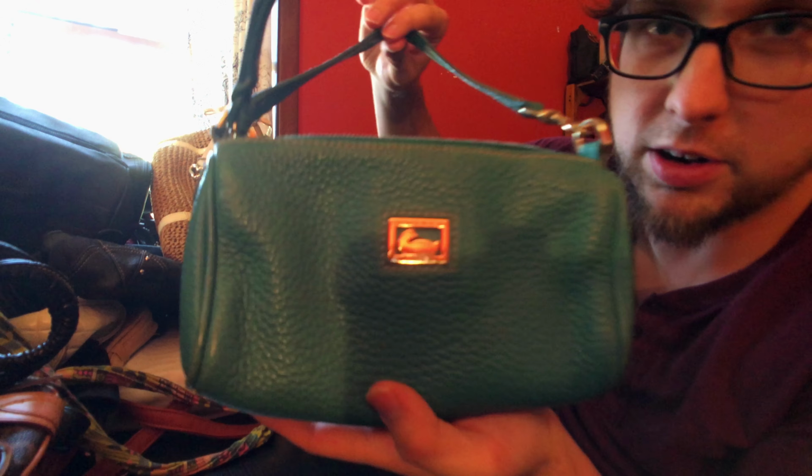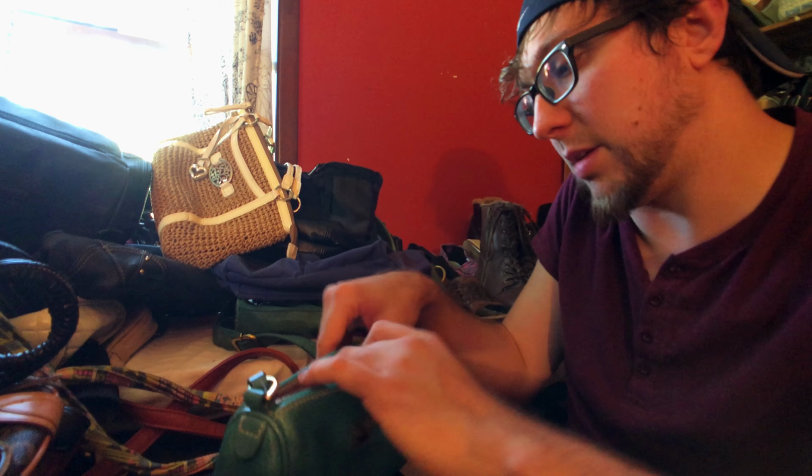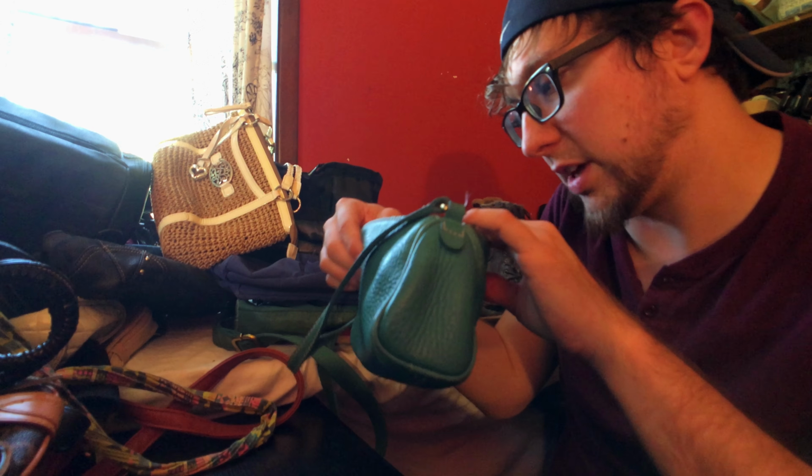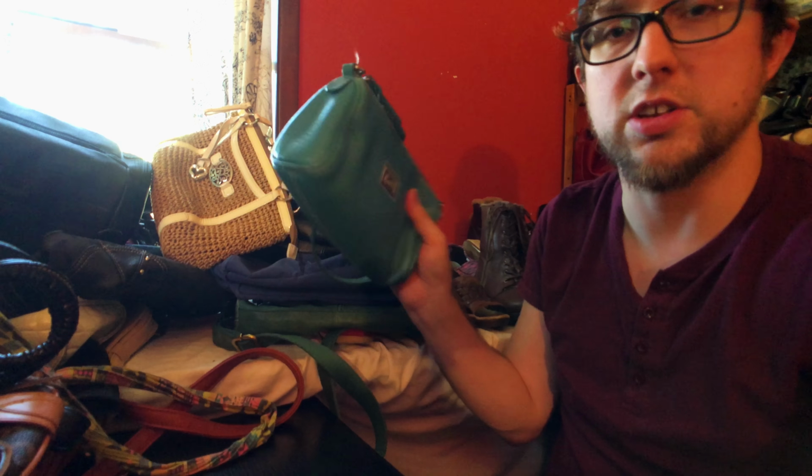This is a Dooney & Burke. Okay, Dooney & Burke, and it's pretty good. I mean, if you buy this at a mall, it's going to cost you probably $70-80. And I got lucky on it, 30 cents.